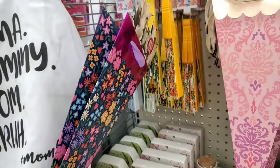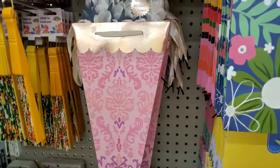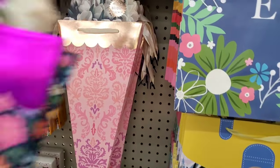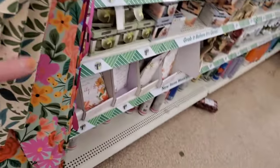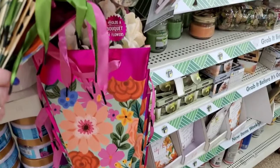They hold bouquets of flowers. I'm in love with this print. Then they have this one, the rose gold, and really beautiful, like brocade on paper print. And it shows you that it holds a bouquet of flowers up top. And they have this pretty, but sort of simpler print. And I see this very vibrant, kind of pioneer woman looking print.